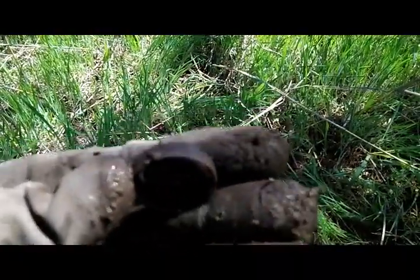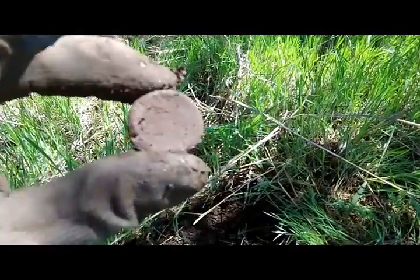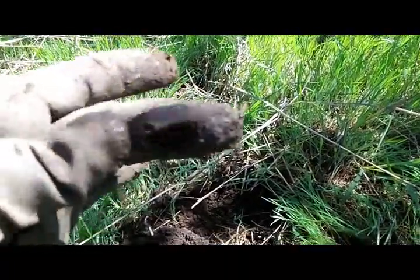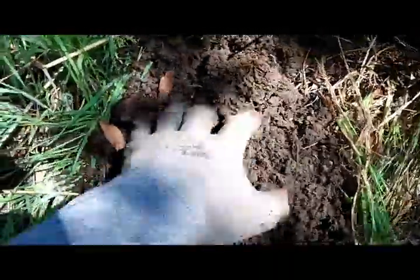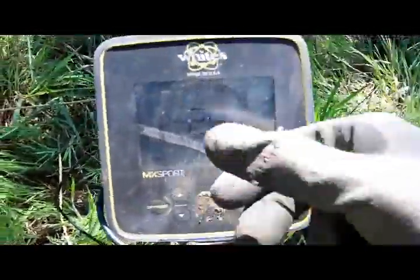Yeah, it's so muddy out here. I just keep smearing mud. But that's made out of iron. But because it's a larger, rounder, flatter shape than all those nails and minerals, I was able to find it in there. But you're not going to find it on all metal mode. No way. You got to have your iron grunt on. And you got to have reject volume on for your iron. Let me show you.